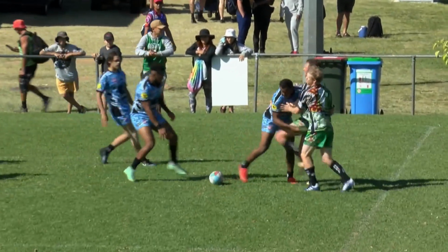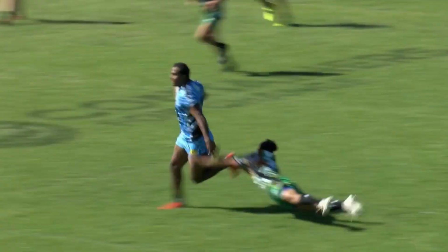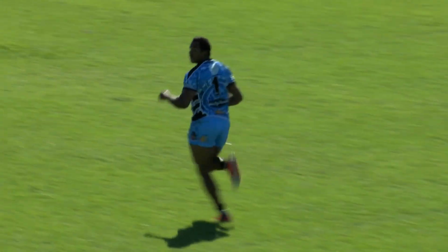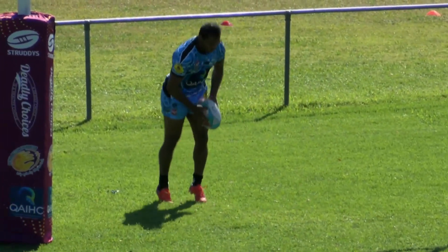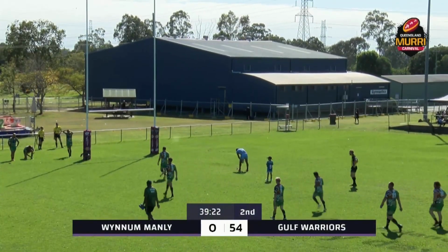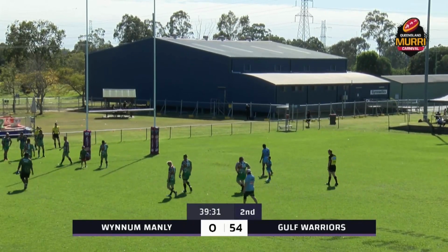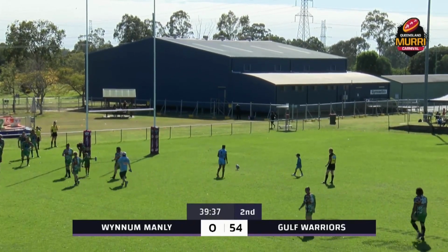All that came from this mistake from Stanley. Josh Stanley just reaches out for the ball. And I tell you what a player he is, Mark Rosendale. Look at that, it's like a training run for him. How much speed has he got? They are out wide, especially on the wing and in the centres, with so much speed and experience. As soon as Josh Stanley dropped that ball, they were away. And again, it just shows the strength of this Gulf team. Any mistake, they'll capitalise. And another 4-pointer, soon to be 6.